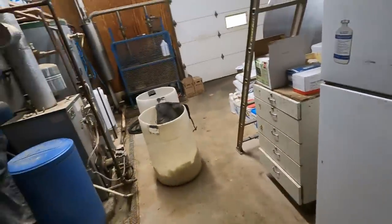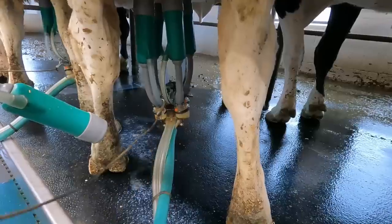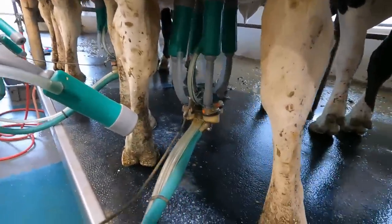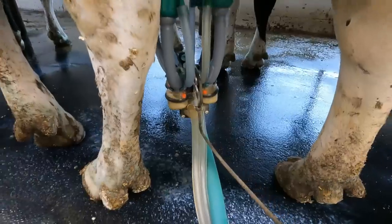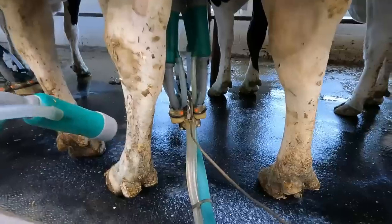Sorry it's a little loud in here. We got the vacuum pump creating the vacuum for all the milkers right now. Want to make sure she's fully milked out before we put the treatment into her, which they normally should be, but I always just double check. This is a second lactation cow. She'll be having her third calf in a couple months here.